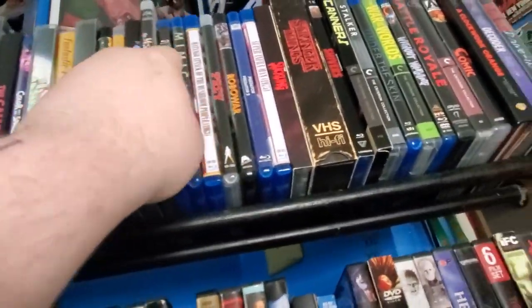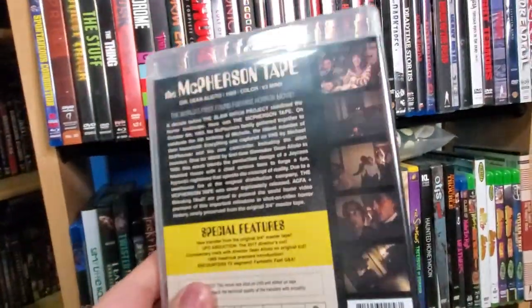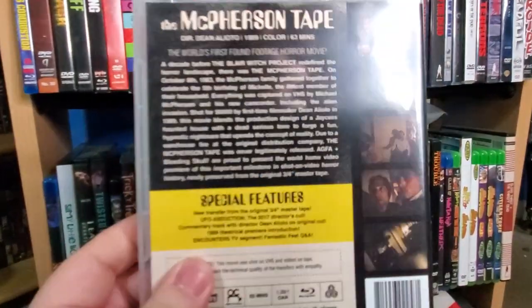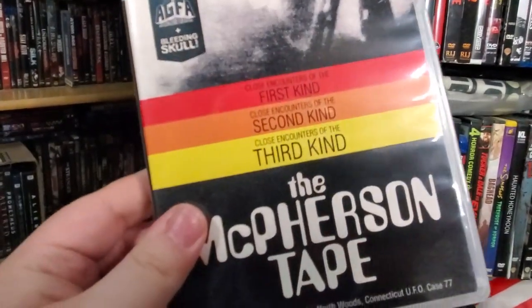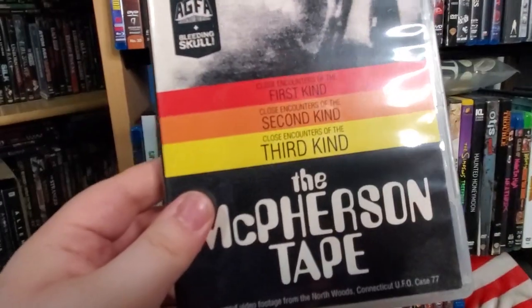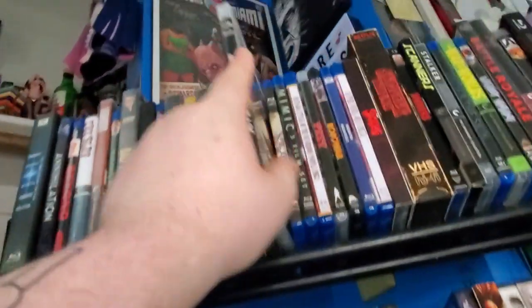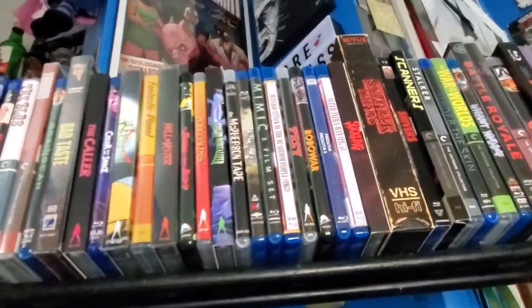The McPherson tape. This is probably my favorite Agatha Bleeding Skull release, because I really like this movie. It's a shot on VHS, shot on video horror film, basically, that is trying to be like The Blair Witch Project. And the thing about this film is that it was going to be called UFO Abduction, and then the company that had the rights to it went under, and somebody found rough cut VHS copies of the film that didn't have any credits, so they assumed that the film was real. And they thought that this was actual footage of an alien abduction occurring, which is really, really wild. But it's a genuinely creepy little film once you get past the fact that it's super cheap.